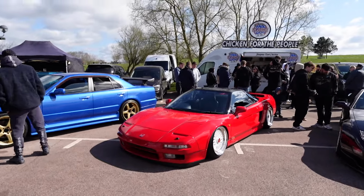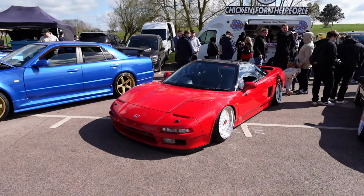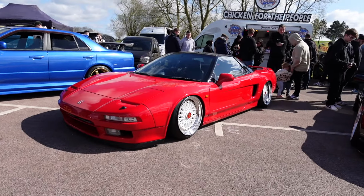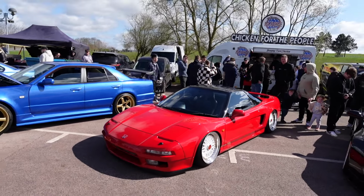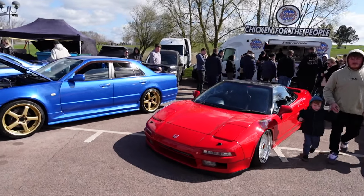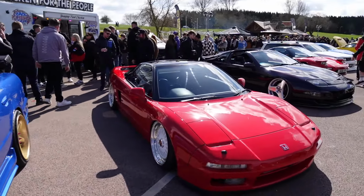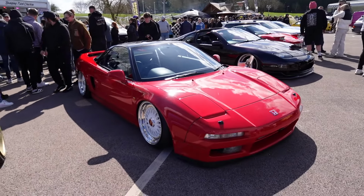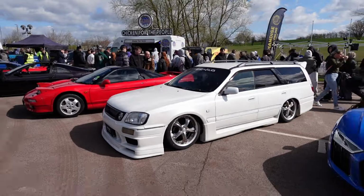I'm sure I'm gonna get some hate in the comments, but I'm not sure how I feel about something like this. A Honda NSX, I presume on bags. I don't think something like this should be on bags. I think I'm getting old school. I think this should be set up for the track and performance, and I don't know if it's a low and slow kind of car. Don't get me wrong, I think it looks really, really cool, but I'm not sure. What do you think, guys? Put it in the comments.